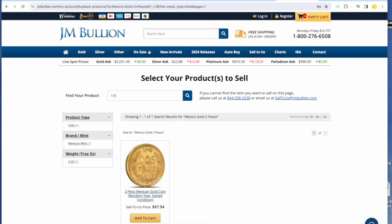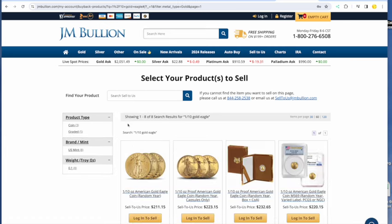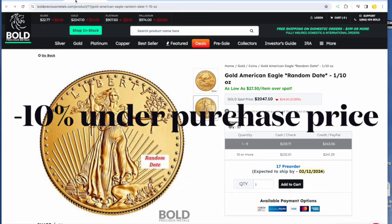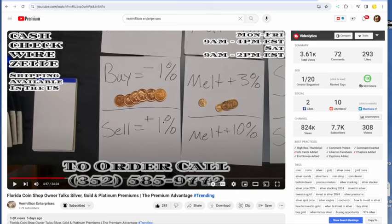So this is a 1/10 Eagle, a Gold Eagle. All right, and they are paying 211.15. So there's a good example of not a dissimilar haircut, about 20 bucks, about 10%. A little less of a haircut, I think, on the 1/10 Gold Eagles than on the foreign gold. However, if you find the right dealer, back over to Vermilion, if he is truly paying 1% under melt for foreign gold, then that is not so bad.